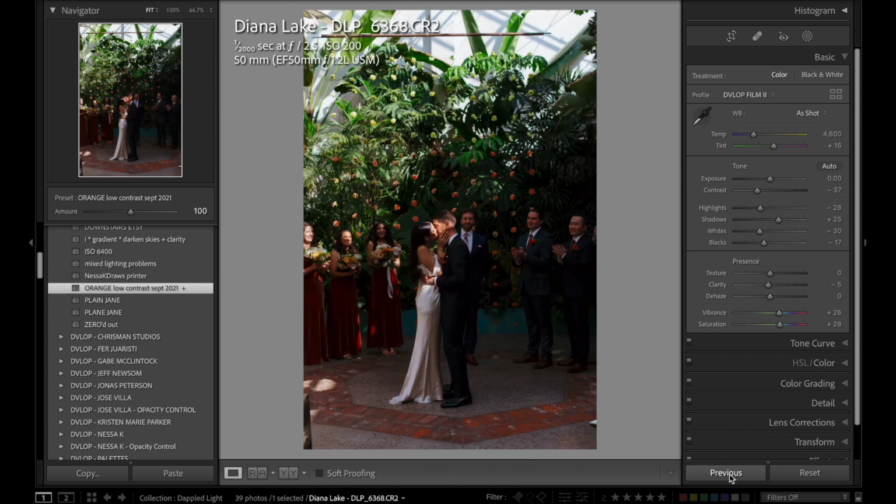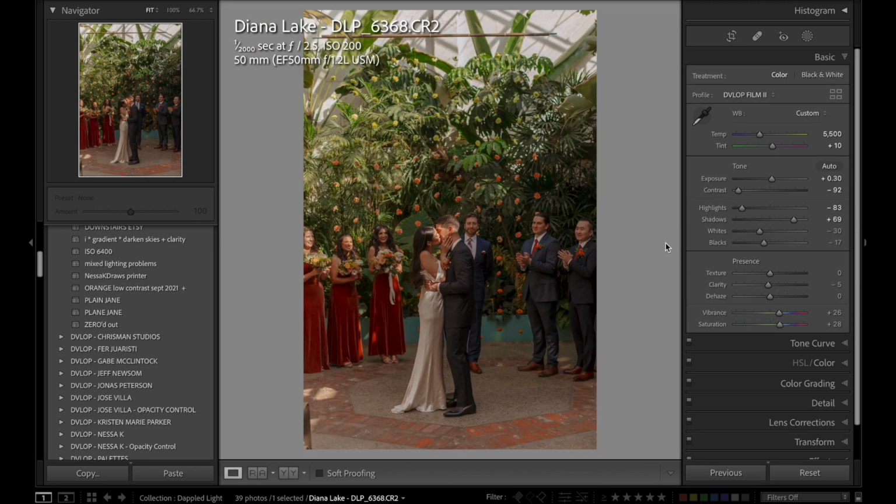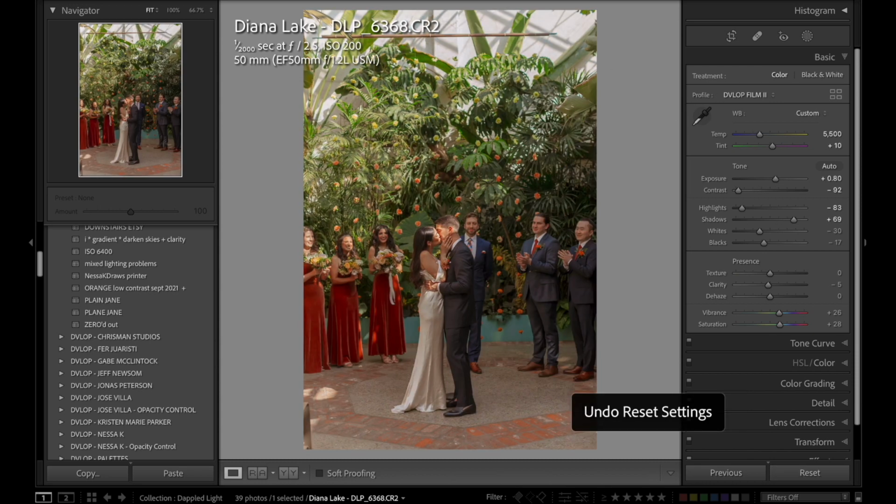Since this is the same wedding, I'm just gonna hit previous. I think that looks really good. I have no problem with this. This is the before, this is the edit. I feel like that looks pretty good. I would be excited to deliver this. I would not be upset about the lighting at all.